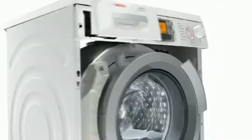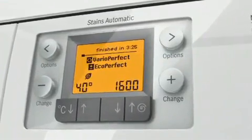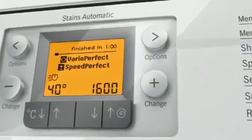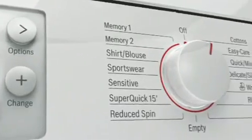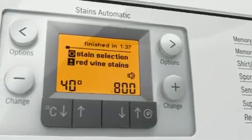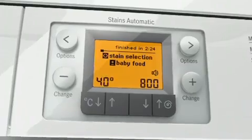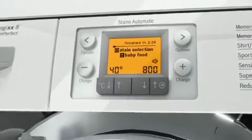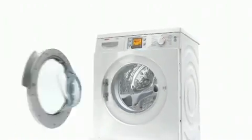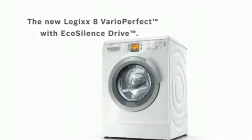The new selectable program option VarioPerfect provides either extremely economical or extremely fast washing in every program and always with 100% cleaning performance. And with the stain removal option, 16 different types of stains can be systematically removed. All this and more is found in the new LogiXX 8 VarioPerfect.